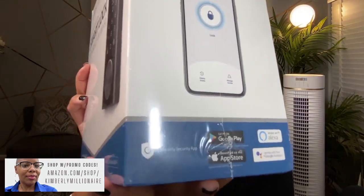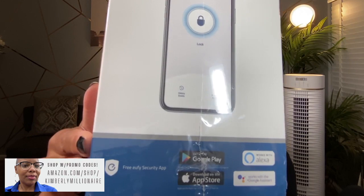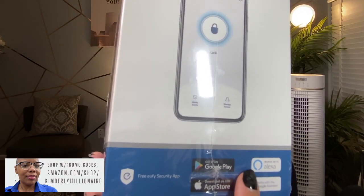And then the fifth way that you can let yourself or whomever into your home is via Alexa, because it is compatible with Alexa. And let me see, I don't have the Google system, but I think it is compatible with that as well. Yes, it also works with Google Assistant. So if you have these AI devices in your home, then you are able to tell this or this to unlock the door for you. And so how could you possibly get locked out of the house?